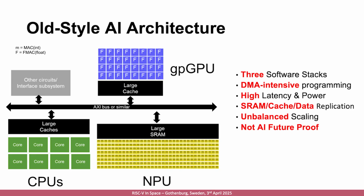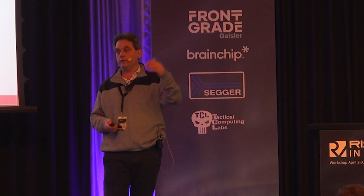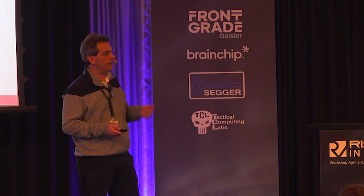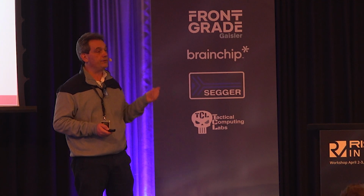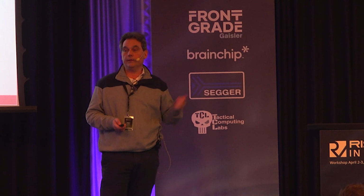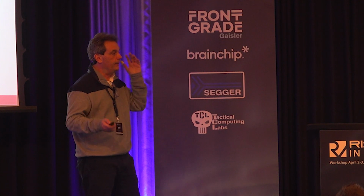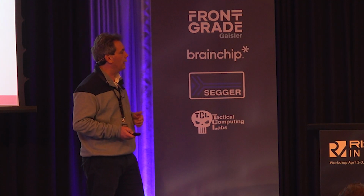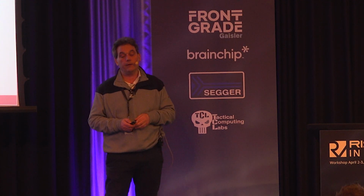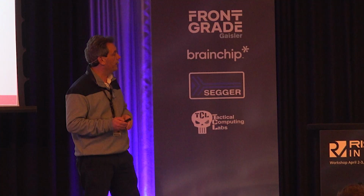And unbalanced scaling. Okay, you launch your satellite, you're super happy. Now ESA wants the next satellite. How are you going to scale this thing? Well, you call the blue vendor and say, I need twice the blue performance. The blue vendor says, oh, sorry, we don't have that, or we don't have it on time for your launch. And then you call the yellow vendor, who says, no, we're out of business. Sorry, we cannot ship you anything, right? So you're dealing with this triple supply chain that's not good. And I'm going to argue that it's not AI future proof. And I'll hold the thought and I'll explain later what I mean by that.